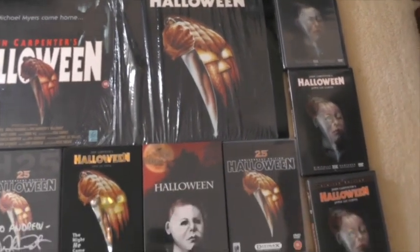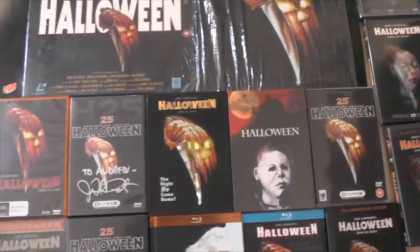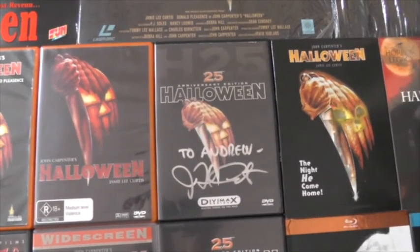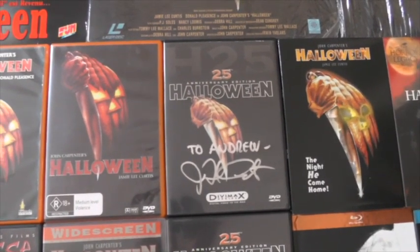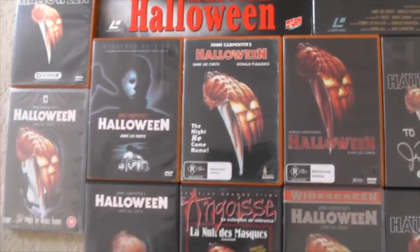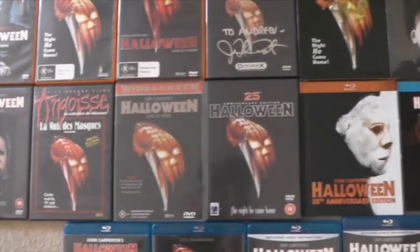More along there. This one's pretty cool. It's the 25th anniversary Divimax DVD with John Carpenter's signature on it, which is pretty cool. A few more DVDs. More DVDs.